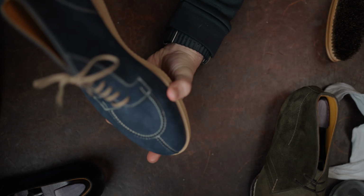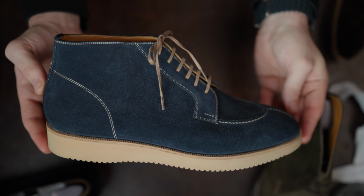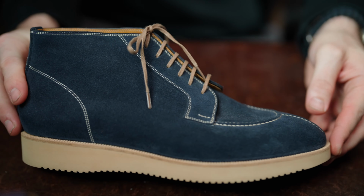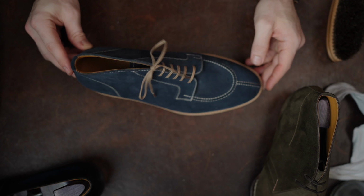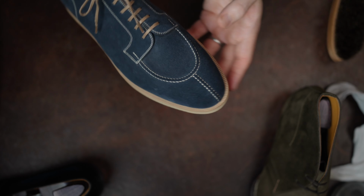This last pair of chukkas is a sneaker. This is cemented construction, and this definitely was not part of anything that I would have had my eye on. But once I was able to play around with it for a few weeks, I really am liking this. I don't know if it's something I would ever buy, but I'm definitely a lot closer to thinking about buying it than I would have been if I never had the opportunity to see this in person.